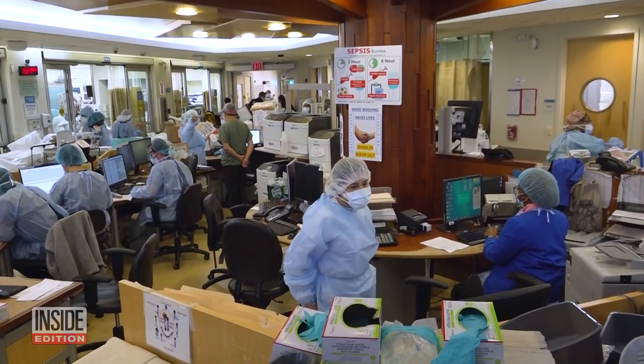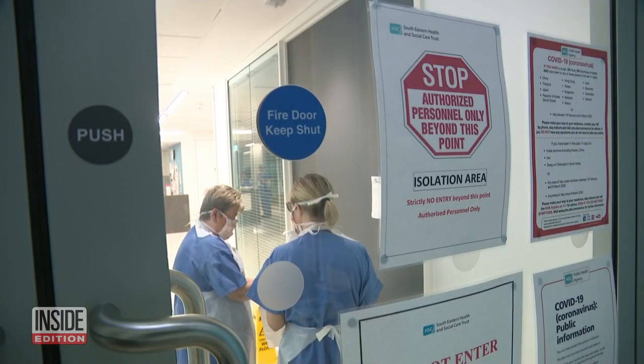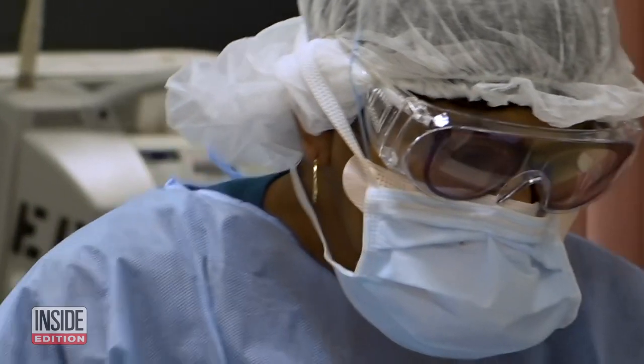People willing to do something for medical staff while staying in their own homes is exactly the kind of help that is needed right now.